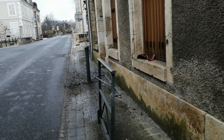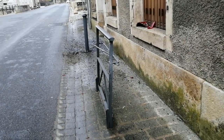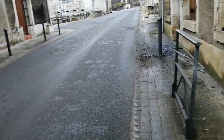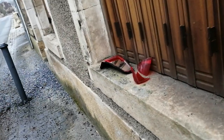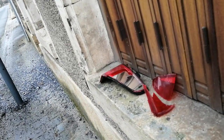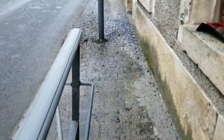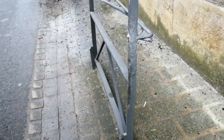So a car has smashed into the barrier today. How do people do this? It's quite a wide enough road to get a car through. It's obviously a car, because they've left part of their bumper lights, which is all smashed. They've wrecked all this barrier again. They're forever repairing these blooming things.